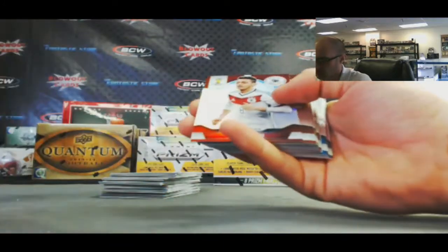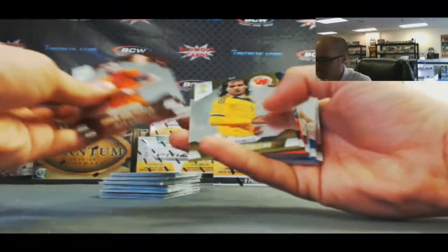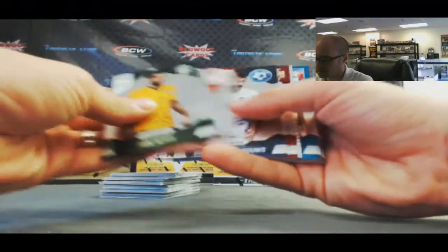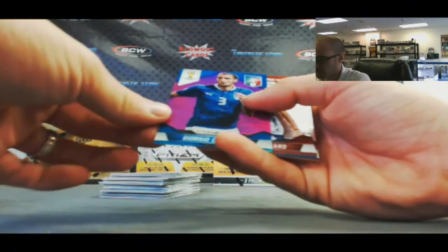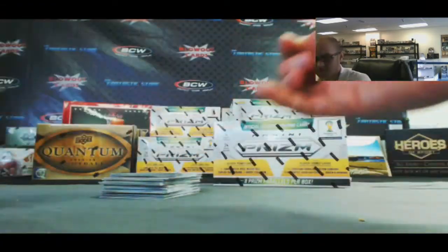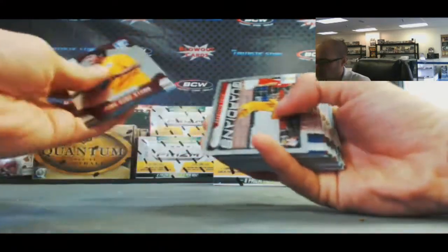Cup captains Eto, refractor Mesut Ozil, Gervinho and Honda, matchups, Drogba, all right, purple, and it is Cellini, and that is 54 of 99, and the rest of the stack here, come on, auto.